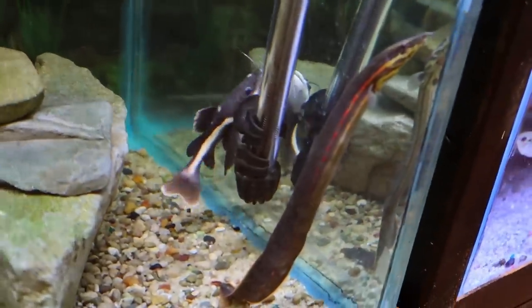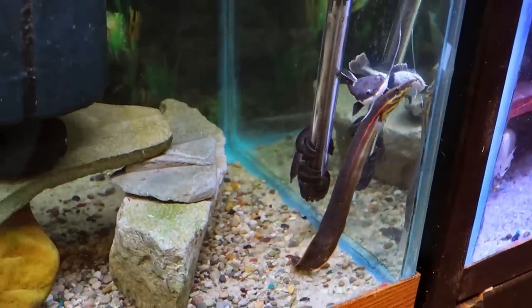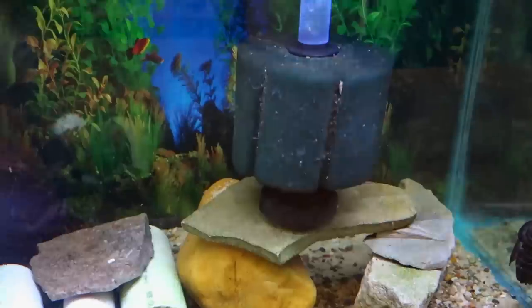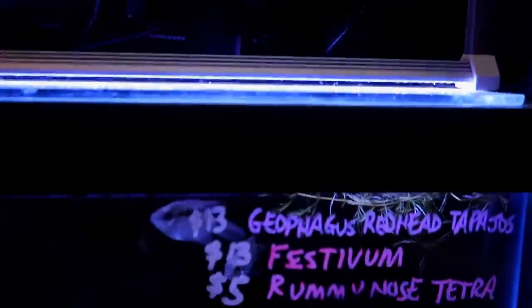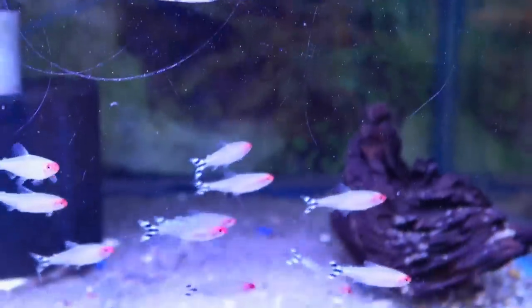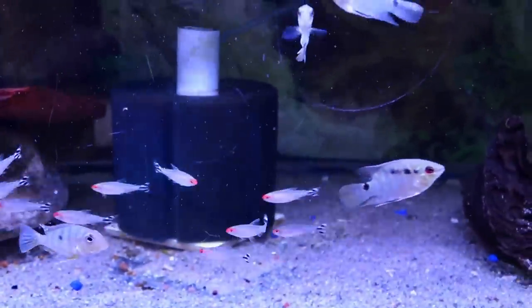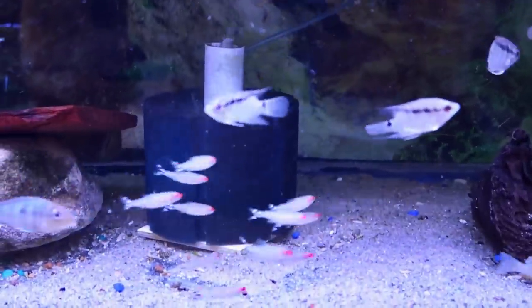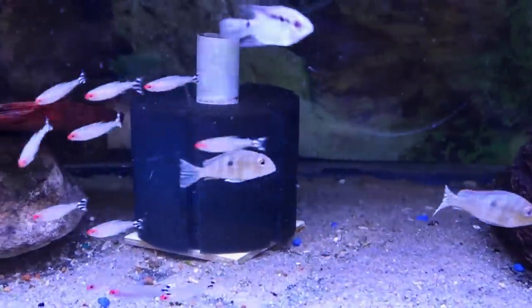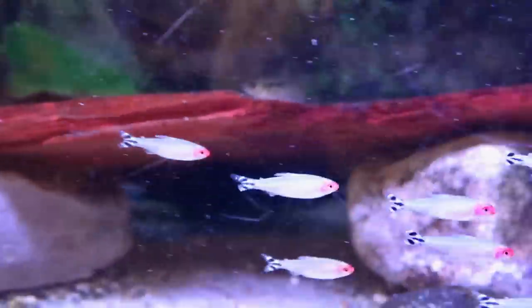Again, it's a fish that I appreciate, but I will probably not keep myself. There's a lot of fish like that I appreciate. Yeah, Severum is what I want. Festivum is the fish that, for whatever reason, I was thinking in my brain that I had been saying Festivum when I was actually saying Severum. I love Severums. I like Festivums, don't get me wrong, but they're not the one that I really want to have. Severums with my Oscar is what I want to have.